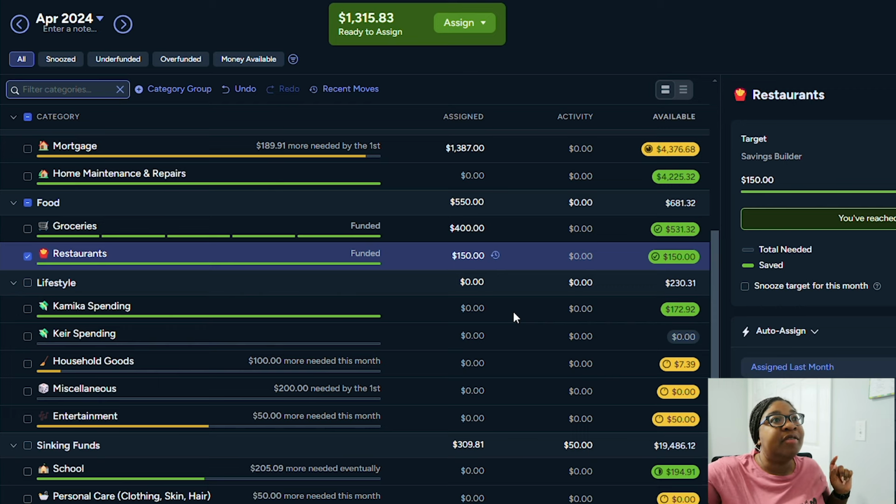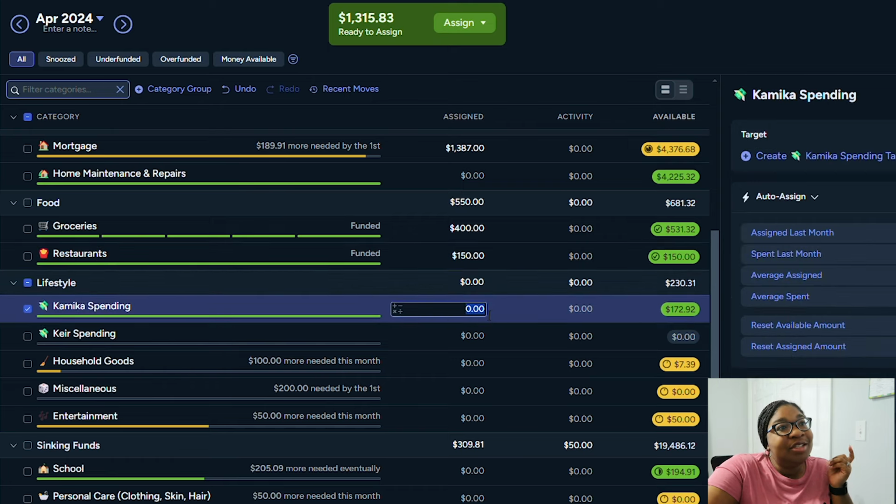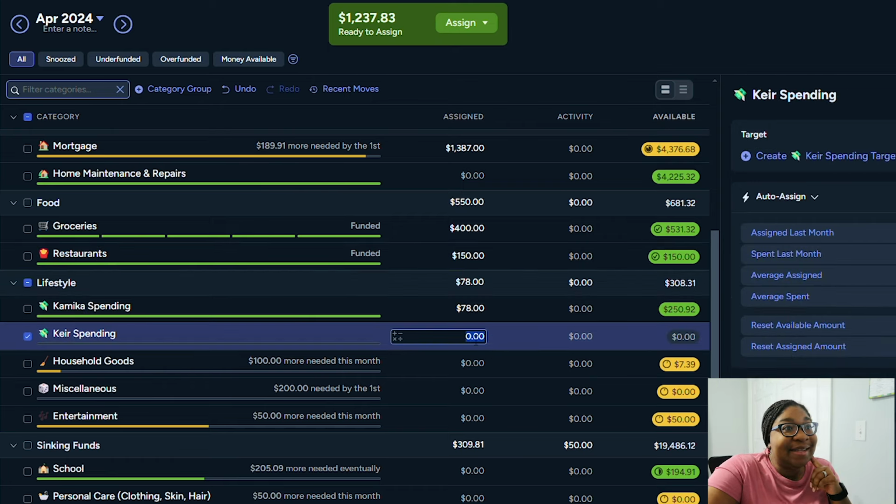But we have $1,315.83, and I need to ask Siri what our spending money is going to be for April. So let's see. Random number between 25 and 80. The answer is 78. Ooh. Wow. Okay, so 78 each for spending money. Kara is going to be excited.